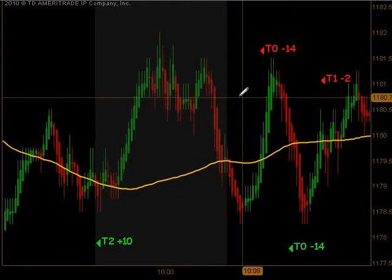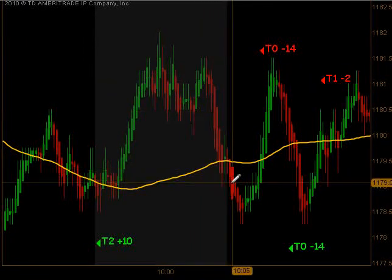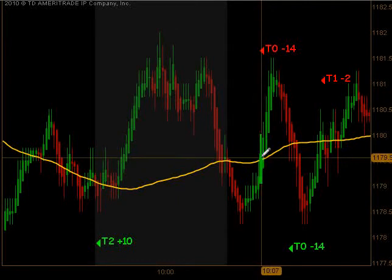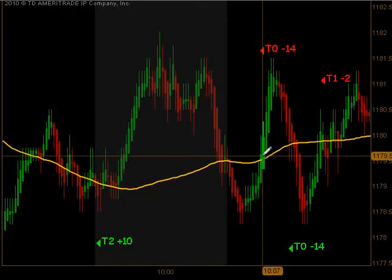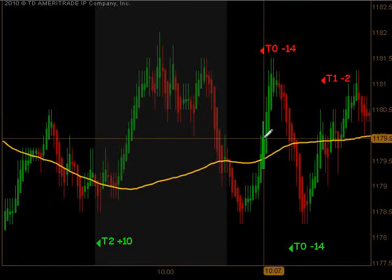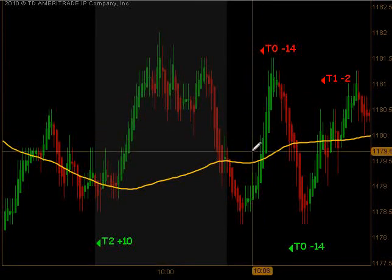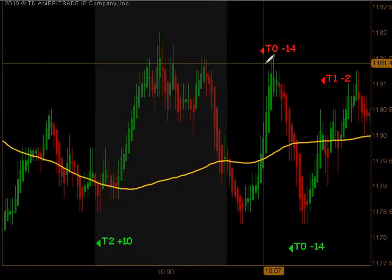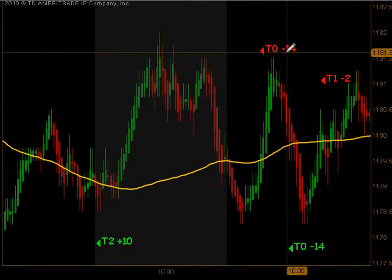Now, there are some filters and things we do in the room to try to help time our entries, and this first entry was a full stop out. It was hard to avoid. There were some things you could do, like waiting for some red candles to show up, but if you took it off our normal entry, you just got run over, and it was a 14 tick loss.